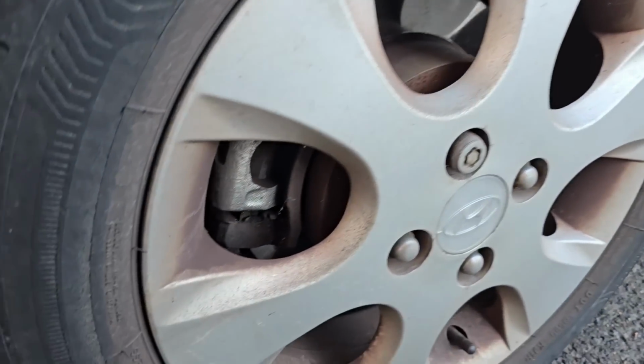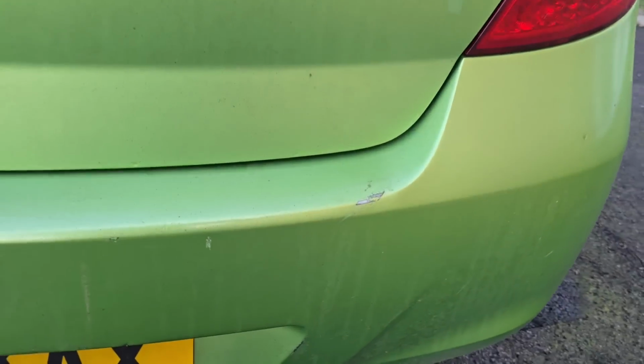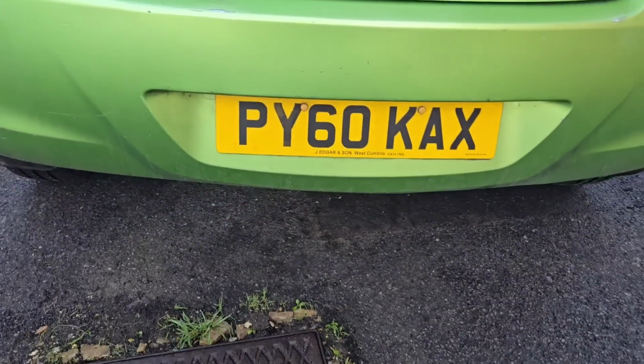Rear brakes all new and new calipers as well. The back, we've got a little bit of damage here, damage there, and it's obviously cracked. I don't think I'm going to have the rear bumper painted on a £2.5 grand car. If the customer wants to get it painted themselves, they can, but I'm not going to.